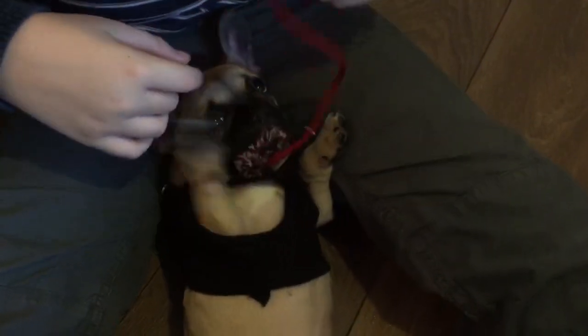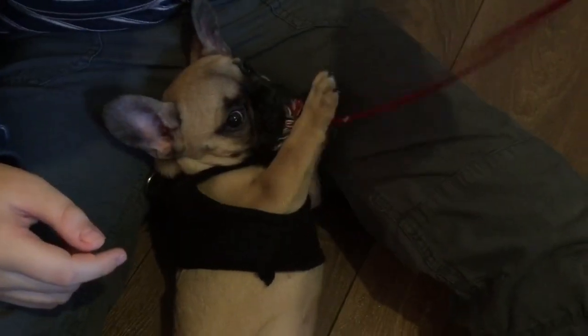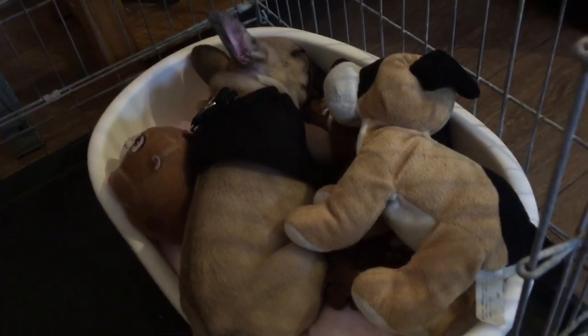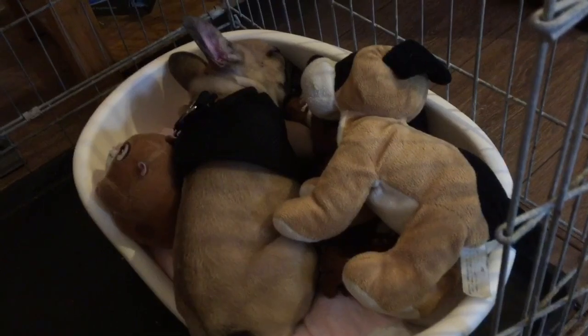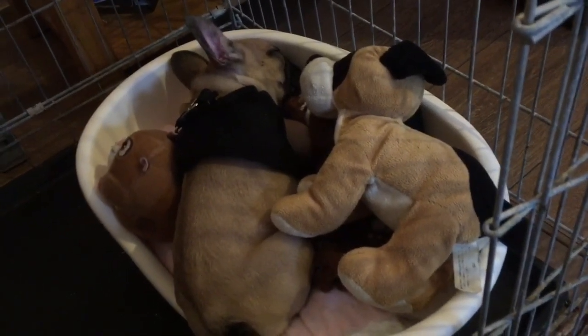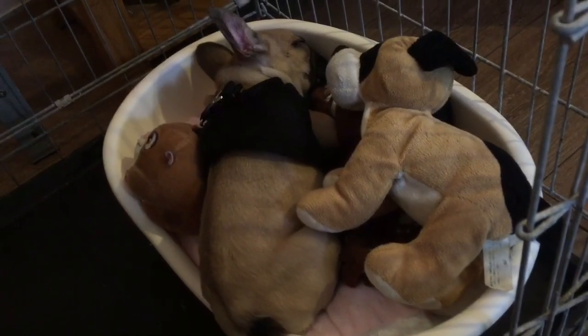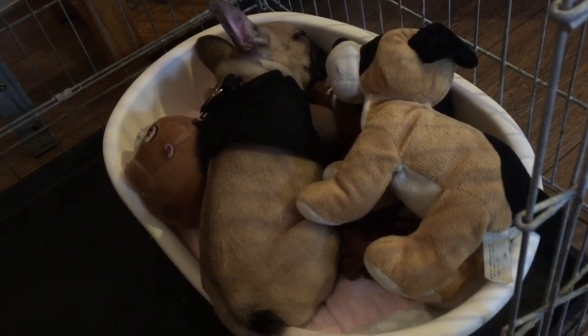So, Phoebs, are you going to say bye? Bye-bye, everybody. So she's all tired out from all that running after the ball, and she's having a snooze. We're trying to get her used to snoozing in her bed in the day. She does have cuddles on the lap, obviously, but we're trying to get her to settle into her bed.